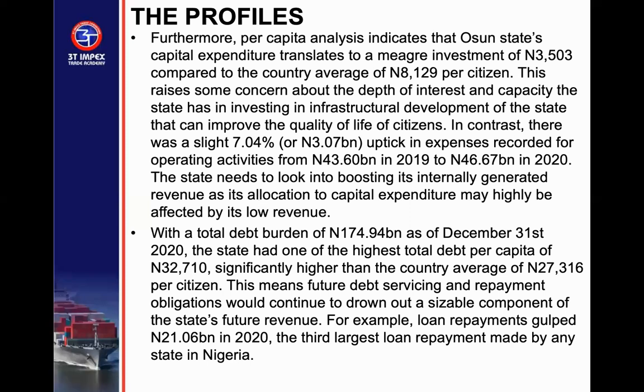The state needs to look to boosting its IGR, as allocation to capital expenditure may highly be affected by low revenue. With a total debt burden of 174 billion, the state has one of the highest total debts per capita, 32,000. Statutorily, it's 37,000 per citizen, but this state is 32,000, more than the average of Nigeria. This means future debt servicing and repayment obligations will continue to drown out a sizable component of the state's future revenue. Adeleke has a lot of work to do.